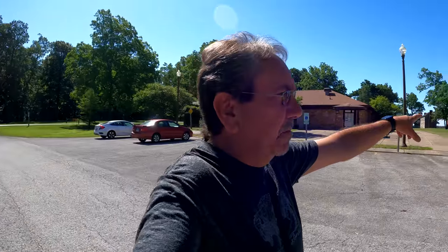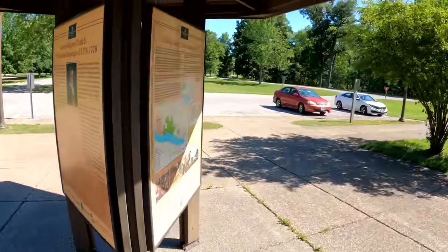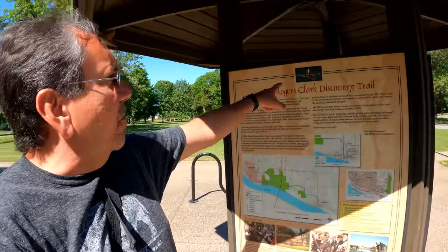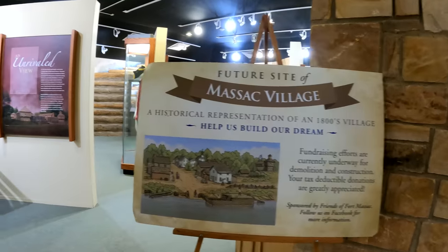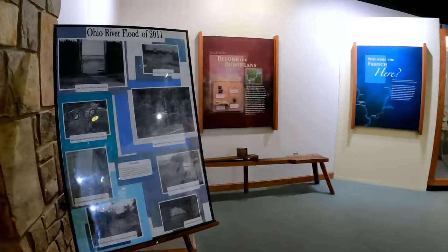Well, here we are at the visitor center, and I'm assuming the fort must be that, or a replica of it. So let's see if they have any maps. Here's some information about George Rogers Clark, conqueror of the Old Northwest and the Illinois campaign. It's actually the George Rogers Clark Discovery Trail. Massac Village. That's gonna be cool if they ever build it. And what do we have here?